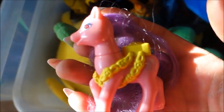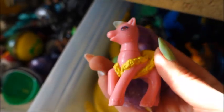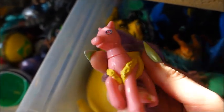I definitely should buy this one. It's a morning glory. And you know, I kind of have an army of morning glories. So why not add the McDonald's version to it?